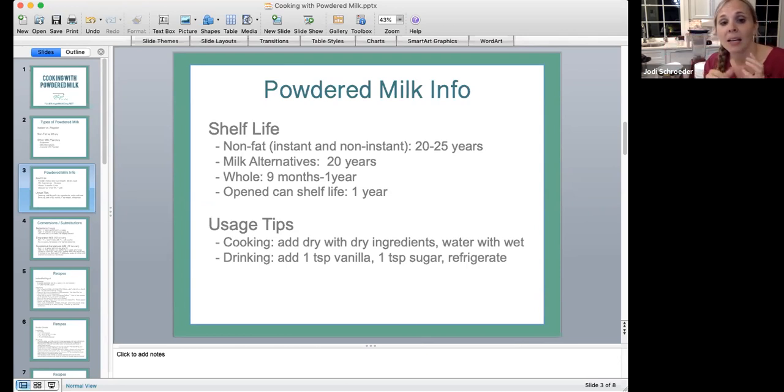Or you can simply add a teaspoon of vanilla and sugar and then refrigerate. That's per gallon of milk. That just gives it a little bit of a yummier taste. And anything cold is going to be better, like you're not going to want to drink really warm milk anyway. So those are a couple of pro tips for you.